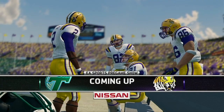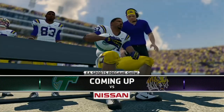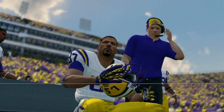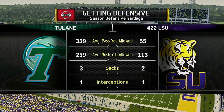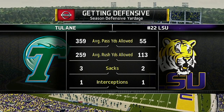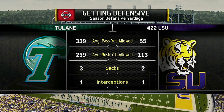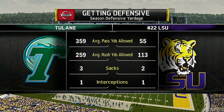I'm Reese Davis, bringing you the EA Sports NCAA Football 14 pregame show presented by Nissan. Down on the bayou today, LSU and Tulane are getting set to square off. These two in-state rivals are looking for bragging rights in the state of Louisiana and also hoping to claim the Tiger Rag.